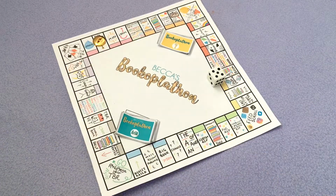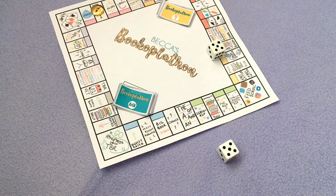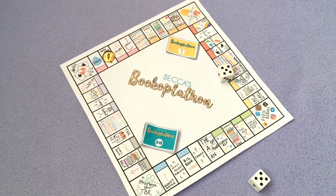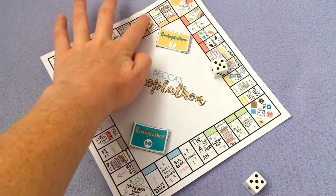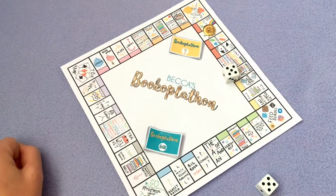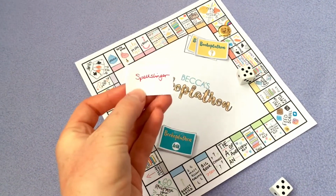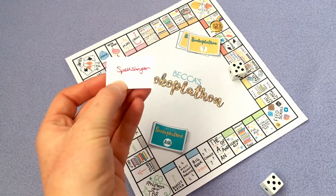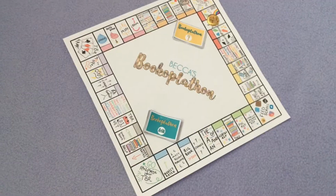Roll number 10. Why are you doing this? We have yet another double. So that's 10. 1, 2, 3, 4, 5, 6, 7, 8, 9, 10. And we have another chance card. And that is Spellslinger. So another book in the Spellslinger series. This will be the 4th one for me. I cannot remember what it's called, but you will see shortly.